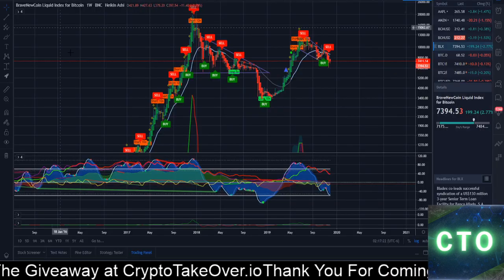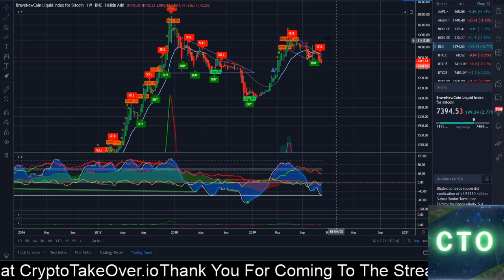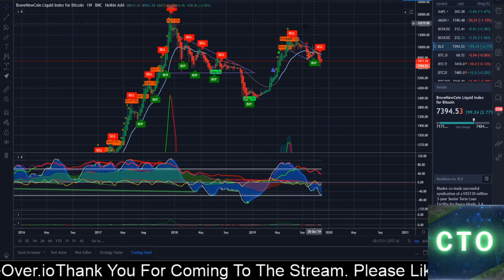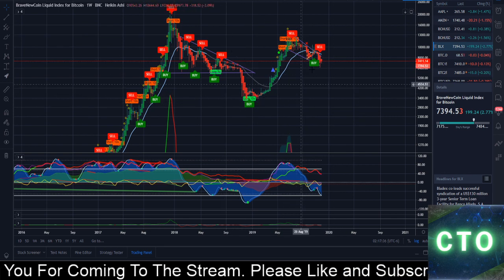But yeah, other than that, I just kind of wanted to give another larger overview. Some of these higher time frames do rule the overall trend of the market, so we do need to keep an eye on them as well. So that RSI was kind of telling for us as well. That's something I hadn't really looked at before.